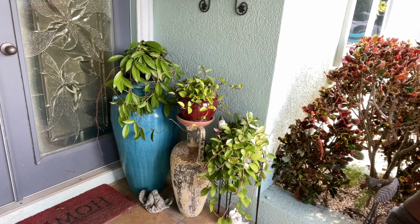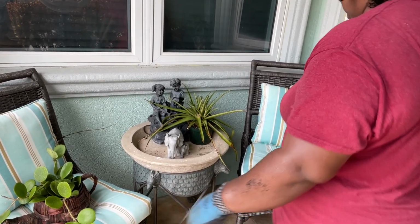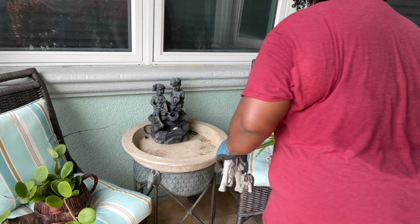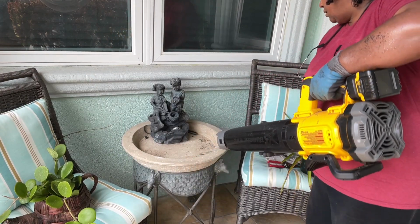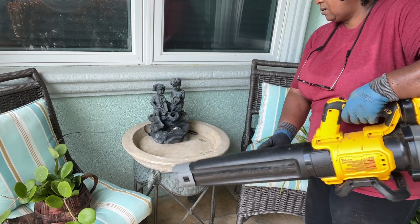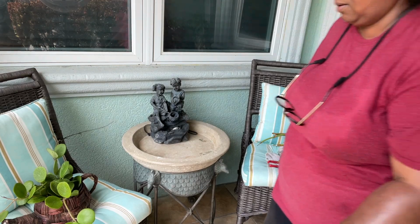And then I'm going to do over here on this table. I've got, it's a bit messy. I'm going to use the blower real quick. Normally I would wash this off. Okay.